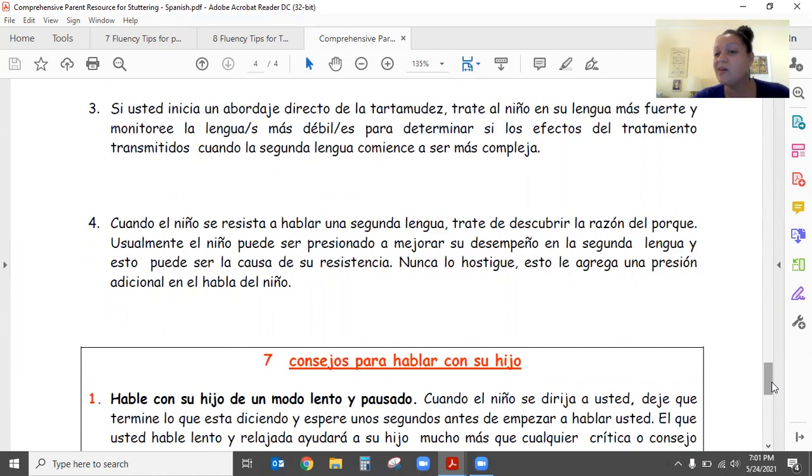Determine a child's preference or dominance for language. And so that's a speech pathologist. We would just try to determine, maybe they use English a lot more, see how they do with fluency in English, and just see where their strengths are and monitor any weaknesses there.